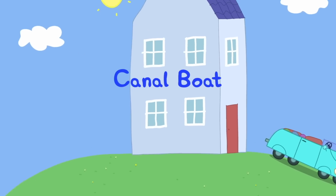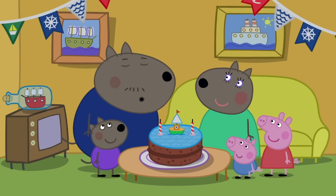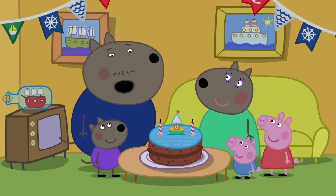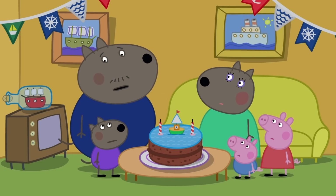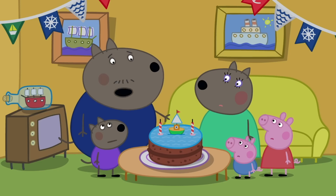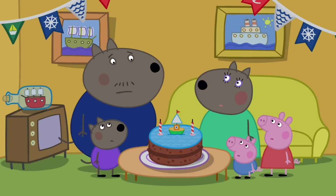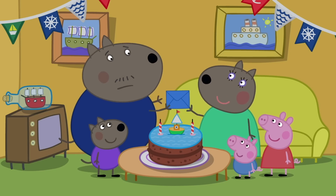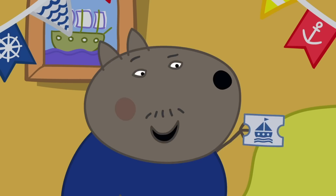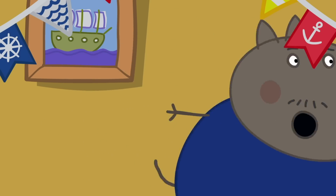Canal Boat. Today is Captain Dog's birthday. Happy birthday, Captain Dog. Thank you, everyone. Daddy, you look sad. Oh, it's nothing, son. Just seeing this here boat reminded me how much I miss the sea. Captain Dog loves the sea. Why not open your birthday present? It's a boat trip. A boat trip? That's just what I wanted. Let's go!